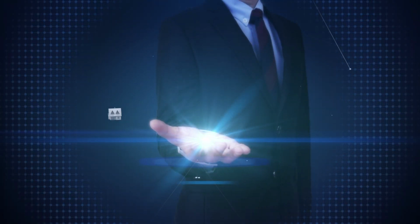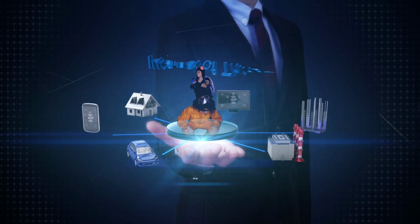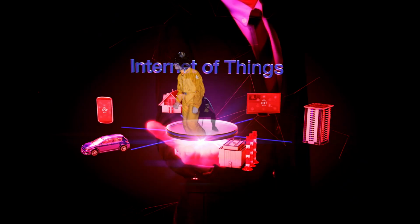These connected things are used to collect and transmit data, which has a lot of benefits. It gives people and businesses more control and insight over these products and environments. But the cost of this convenience is your data.